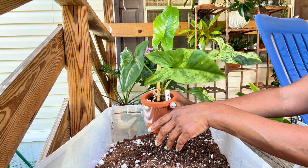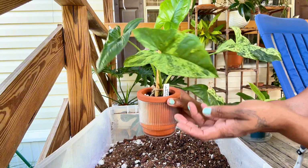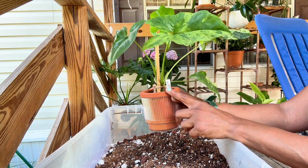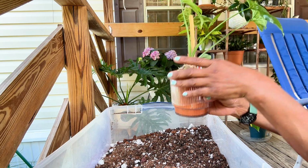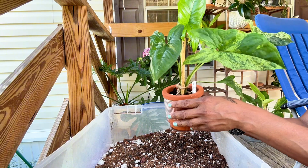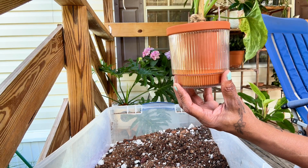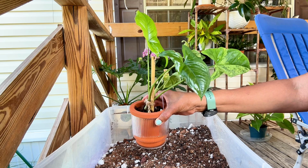So this is the Syngonium mojito, and I got this baby at a plant swap and sale event that I went to. I paid $4 for this baby. And this is the pot. I just plopped her in here with the same soil it came in, and gave it some water, because I did hear that Syngoniums like moisture. So I am hoping she will do well.